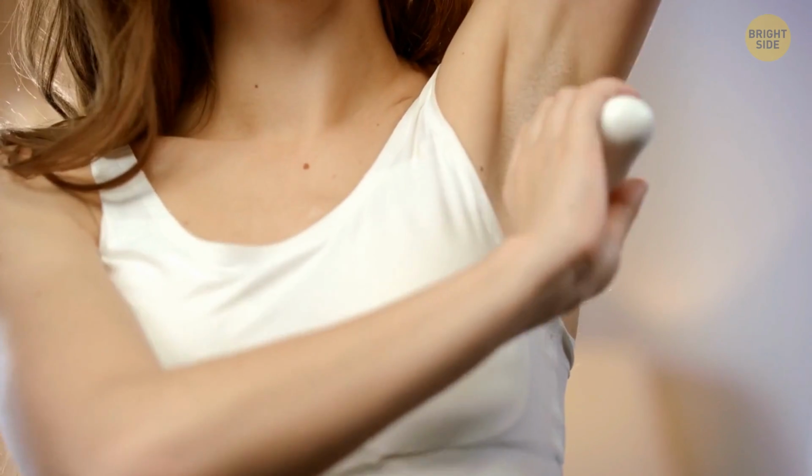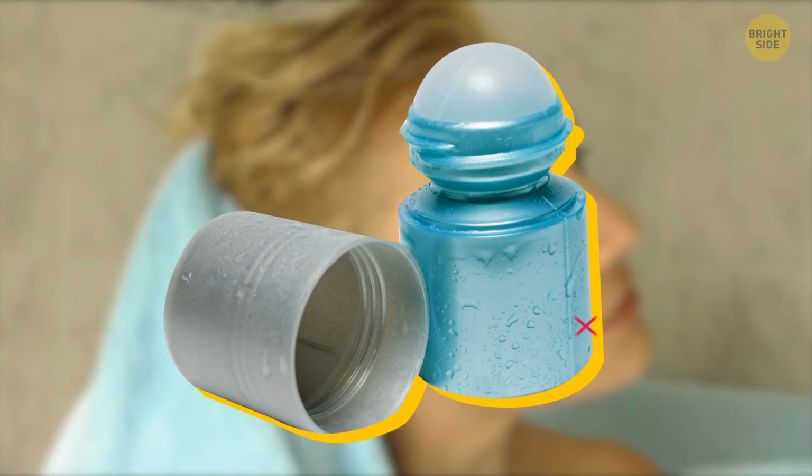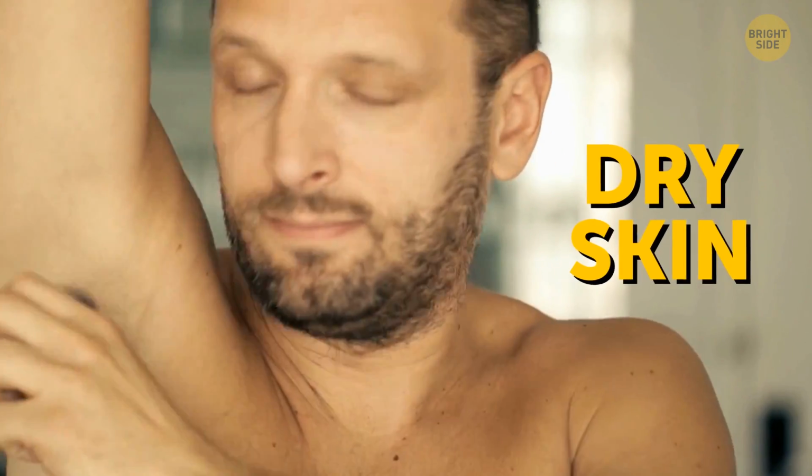It's better to apply deodorant at night before going to bed. At this time, your body is less likely to sweat. Don't apply it right after the shower, though. Deodorant works more effectively when applied on dry skin.